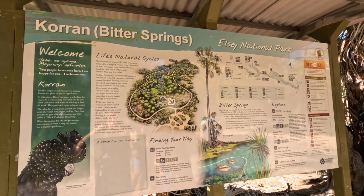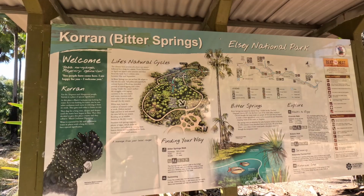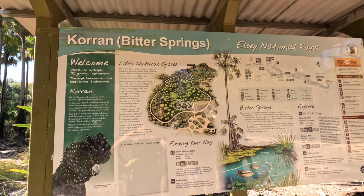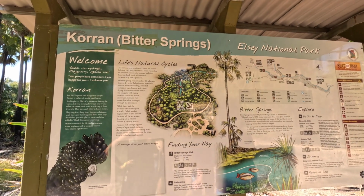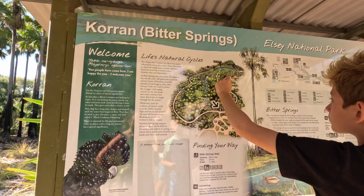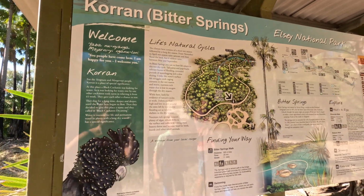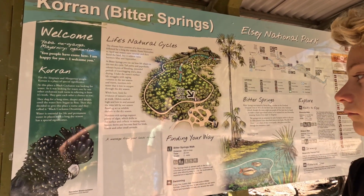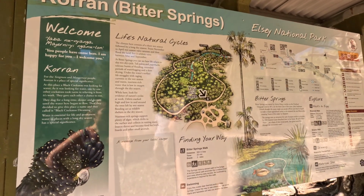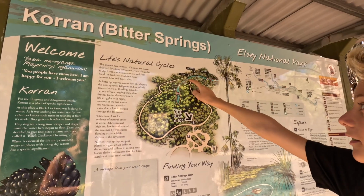We've just arrived at Bitter Springs, so our first hot spring for today, and just having a look at the sign. It's got a current a bit like the one I think we swam at the other day, so we'll go have a look. And apparently Bitter Springs was named by Stephen King, a worker on the Overland Telegraph Line in 1871, for the bitter taste of the water. Well, there you go. We can either get out those steps or those steps and then walk back up.